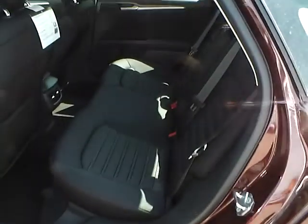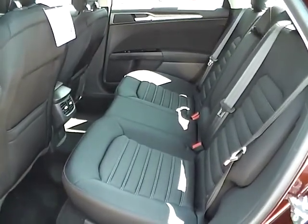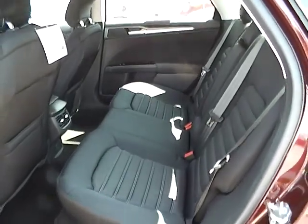To the back of the vehicle, you have plenty of room in the rear. Spacious. Plenty of leg room and headroom.